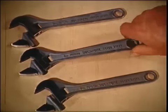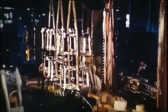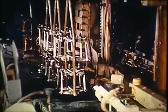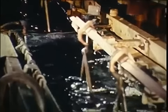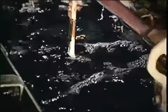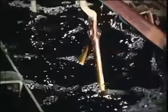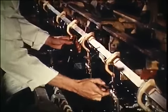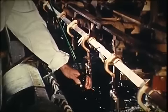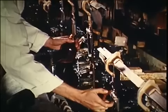These adjustables are now ready for chromium plating on this automatic machine. From this sea of dancing greens will emerge tools heavily coated with bright nickel. Samples of solution are taken every day to make sure that they're analytically correct.